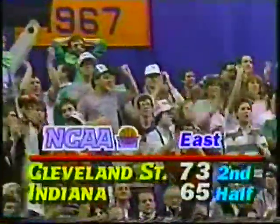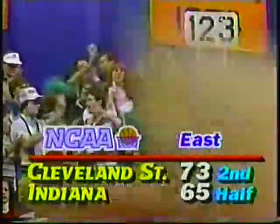Cleveland State to Ramsey. We expected a big game out of him, and he's delivered it. This is Stewart. Now out to Bryant. And Cleveland State wants to use one of their timeouts. They have 3 timeouts left. There is a timeout on the floor here at Syracuse at the Carrier Dome with the score Cleveland State 73, Indiana 65.